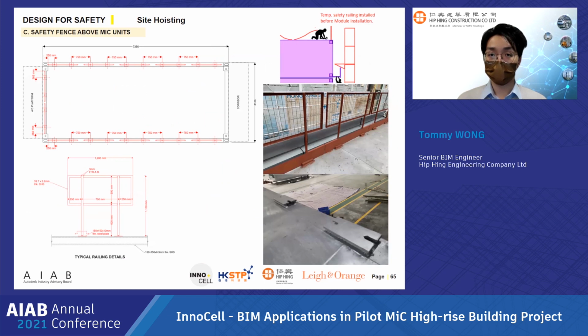The whole design concept emerges because we have incorporated the MiC models with the construction site model together. So, this is a result of our collaboration for DFMA. It effectively speeds up the site installation progress, and it also reduces the pollution created from the cut-off works of ironmongery.